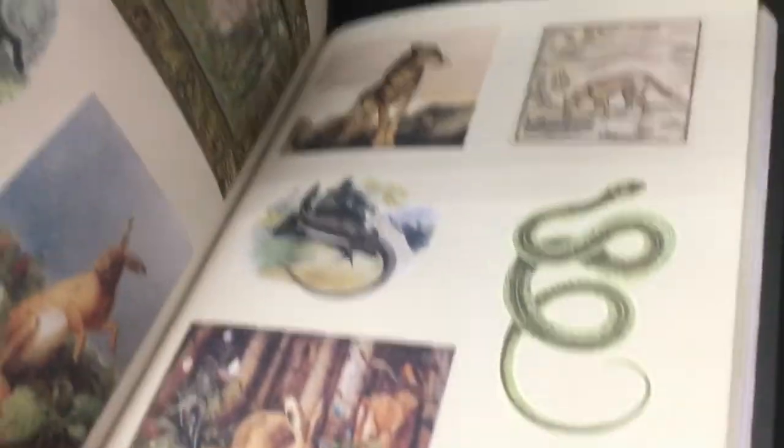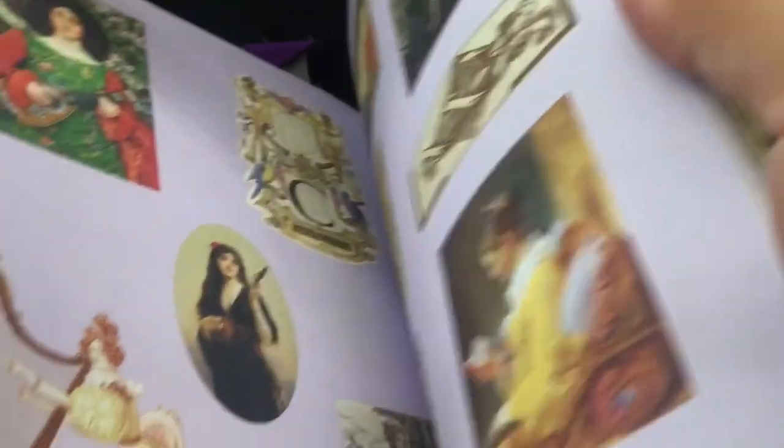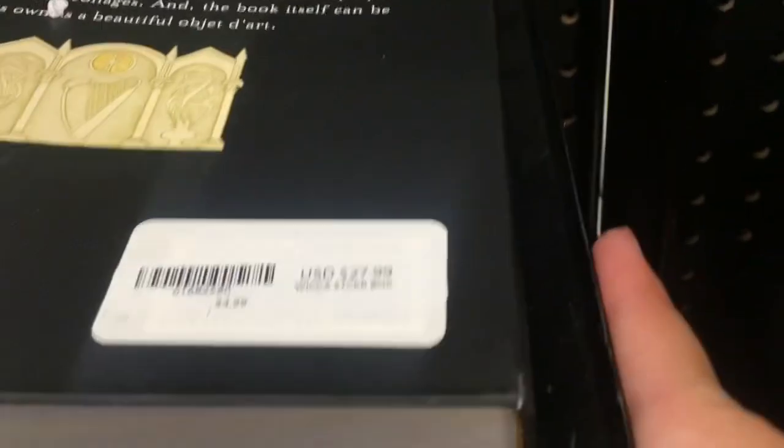Wow, a sticker book, but not just a sticker book. A sticker book full of classics. Classic sticker art of stuff. Wait, let me see if I can get a better view of it. Wow. Mostly a lot of stuff you would see. I don't know if you guys have watched Agatha All Along, but at the closing credits, they show stuff like this at the end. Pretty interesting. $27.99.